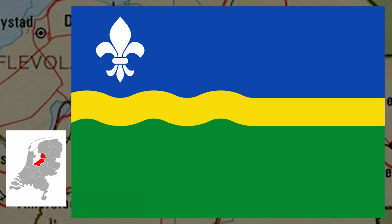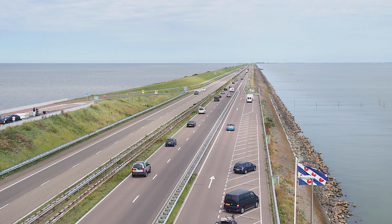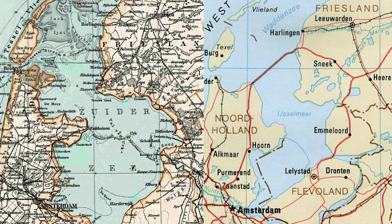And finally, Flevoland. Flevoland is an interesting province because ever since the watersnoodramp, that's what it's called, ever since that disaster, we took water safety a lot more seriously in this country. So since then, we built the Stormvloedkering, as I mentioned before, but we also built the Afsluitdijk. And this is a dike that connects Friesland to Noord-Holland, which separates what used to be the Zuiderzee from the North Sea, which used to be a saltwater sea, but now it's the IJsselmeer, which means it's a freshwater lake now, and in the IJsselmeer is Flevoland.